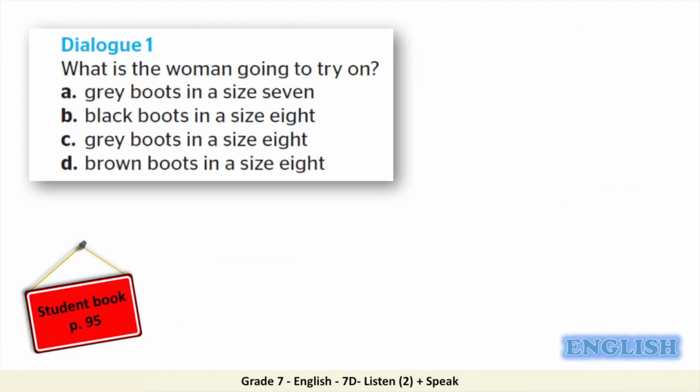What is the woman going to try on? Is it A, grey boots in a size 7, B, black boots in a size 8, C, grey boots in a size 8, or D, brown boots in a size 8?